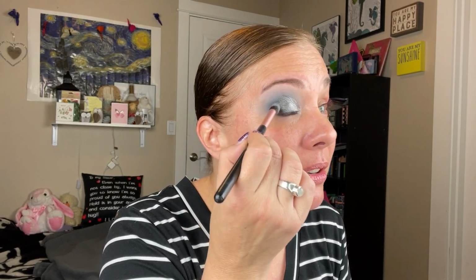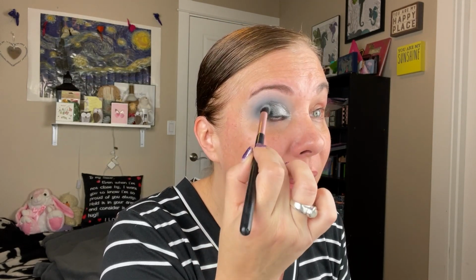No way. So I'm going to go back into Slated and just add a little bit of this back onto the outer part here, just to make that shimmer look a little nicer.